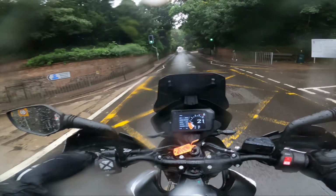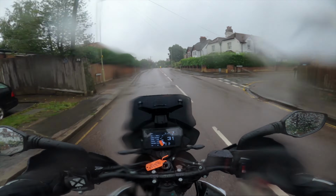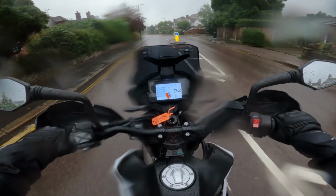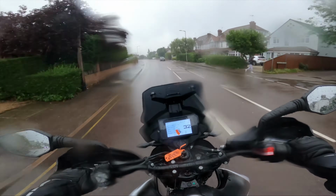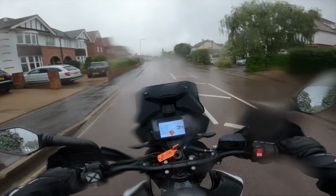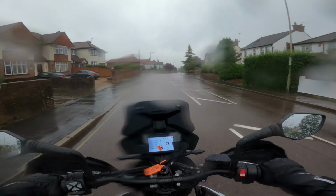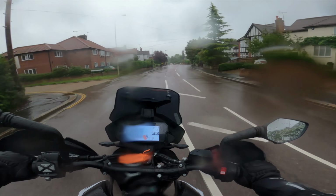Sounds quite beefy. I do like that. Having said that, I know it's only 95 horsepower, but it's really usable power. I can sit here in fifth gear doing 30 miles an hour, and it is a little bit chunky trying to pull off, but it's completely fine.